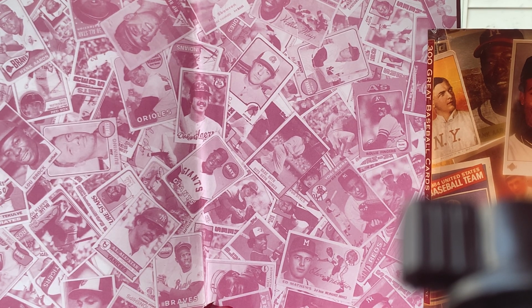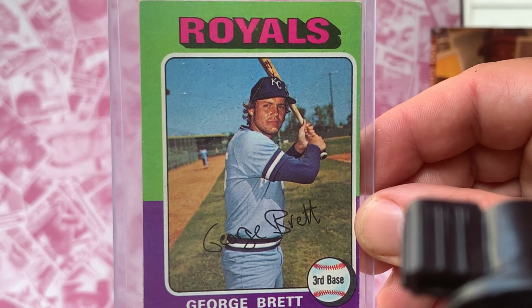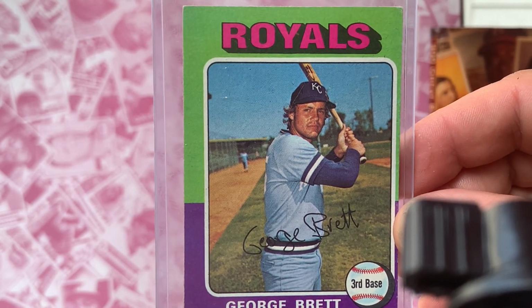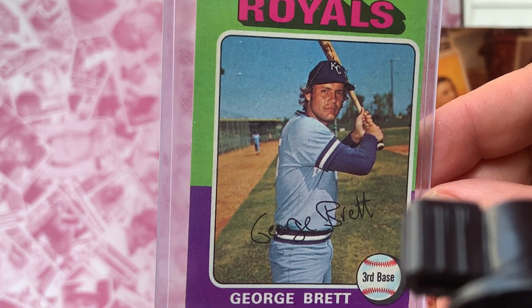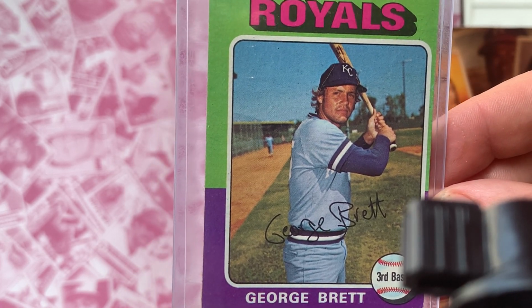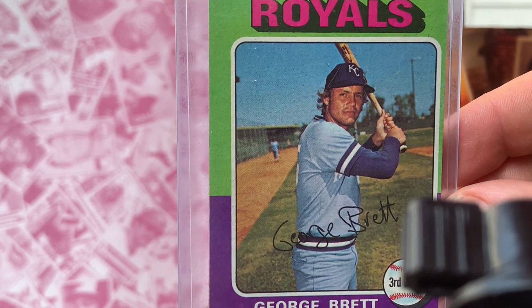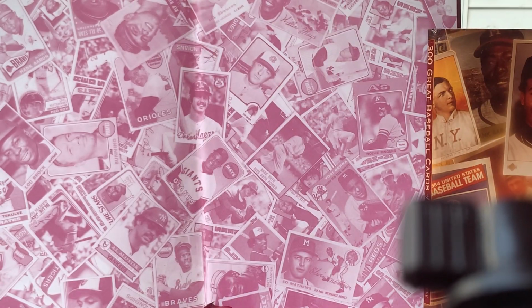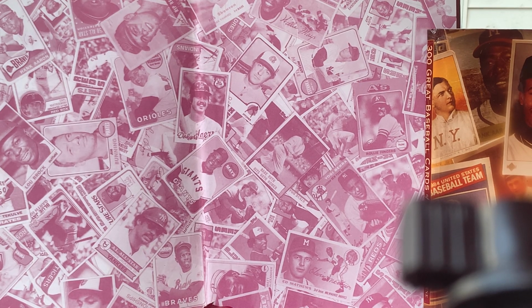Next up is my 1975. One of my favorite players growing up as a kid was George Brett. Here's his rookie card. The centering on this card is terrible, but if you had it in really good condition, an 8 or 9, I'm not even sure if the 10 even exists with the 75 set. Probably somewhere. Number 228, that sold for $17,198 on eBay.